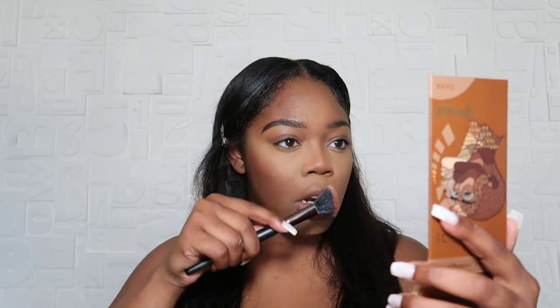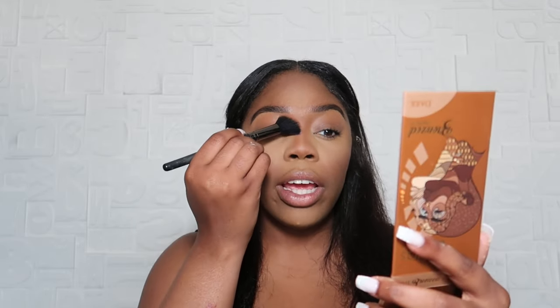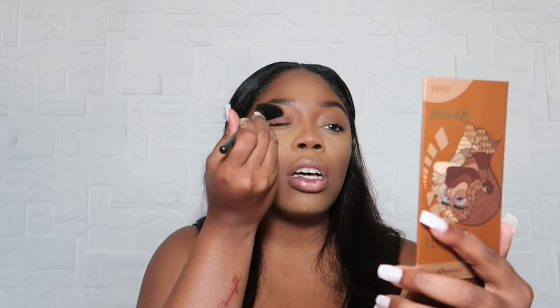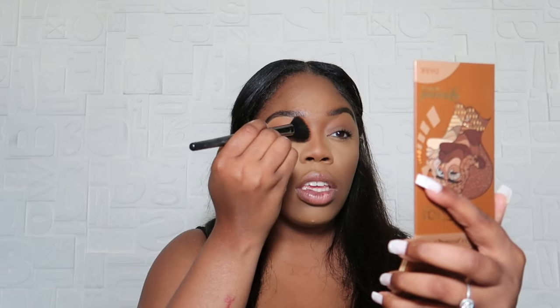You do want to go slow if you're using a bigger brush like me. And then when you got that on your nose, clearly it defined my nose right here. We're just gonna drag it up into our eyebrows where our eye is. That's what we're gonna do, okay? You can even blend that out a little bit like that. So now that we got that, don't worry if you ever put too much of this, you can always go in with your beauty blender, your concealer brush, or your foundation brush and blend out some of that product.